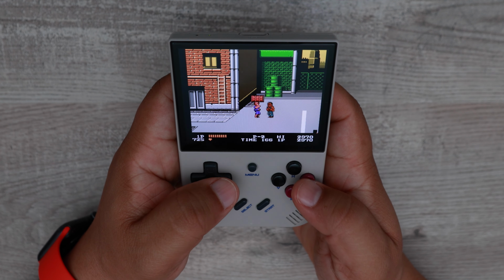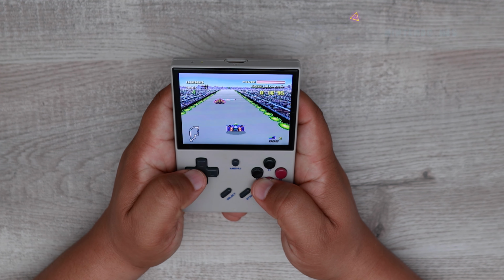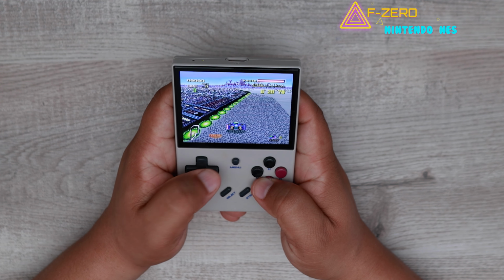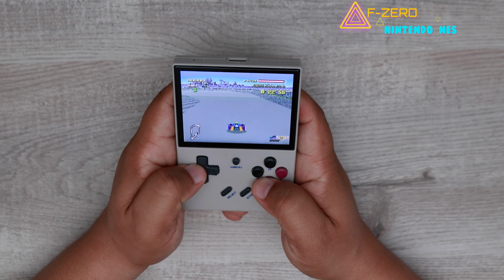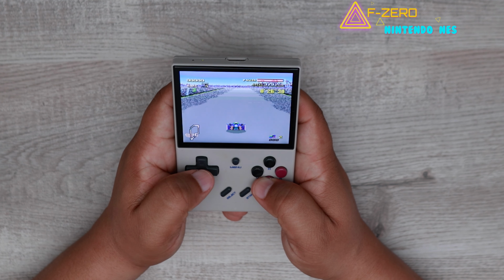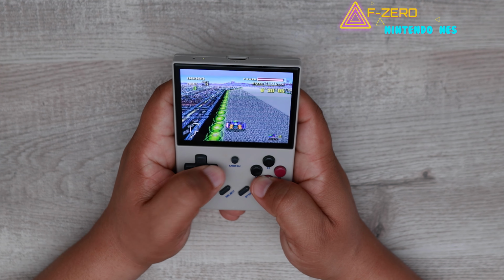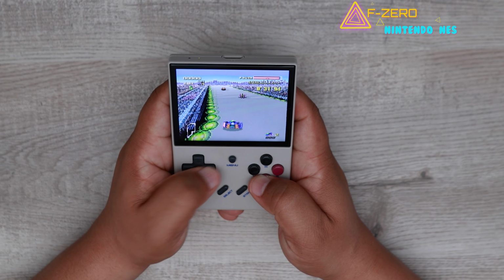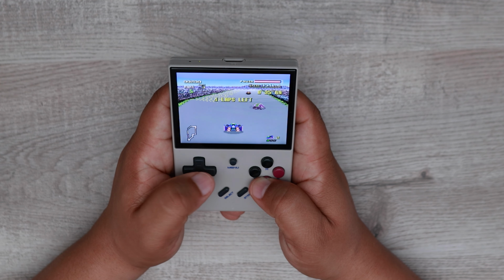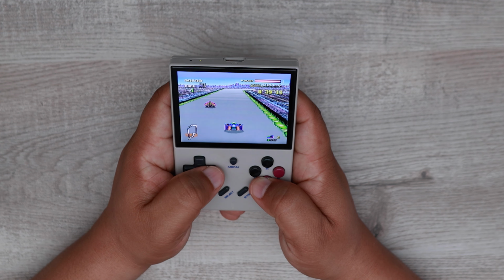The buttons on this device feel great. The D-pad has a good reaction and the L and R buttons work well. Whether you're a seasoned retro gamer or simply looking for a fun and portable gaming device, the Anbernic RG35XX+ is a fantastic choice. Its combination of performance, portability, and versatility make it a must-have for any gaming enthusiast.